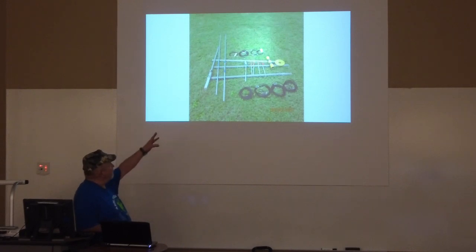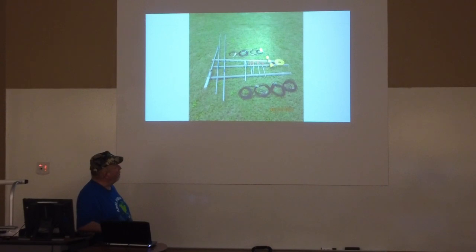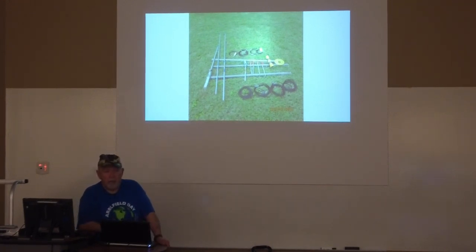You put those pieces of aluminum together, and I've got a mark. You see the blue marks? I had to get it a quarter wave. And if I was going to use it like that, I'd put a little tuner right at the base of the antenna.